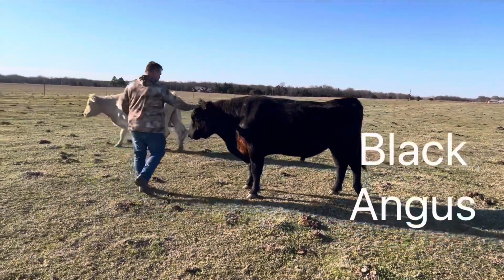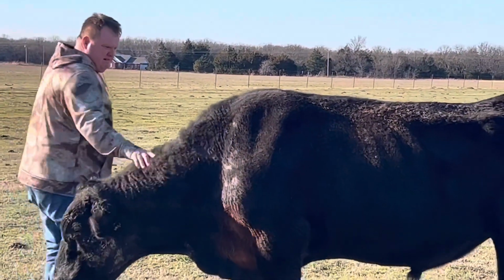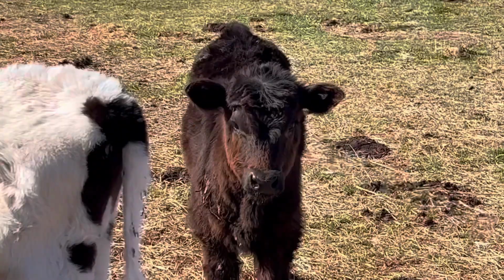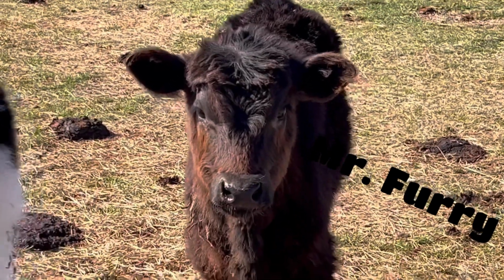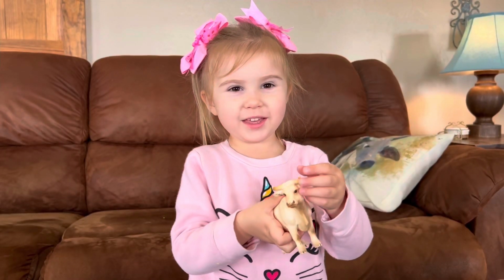Angus are originally from Scotland. You see a lot of Angus beef in grocery stores and restaurants. That's because it just tastes better and it's more tender due to its marbling. That's the fat that's spread evenly through the cut of meat. Mr. Furry's also an Angus. I hope he doesn't end up in a restaurant one day. Sorry.